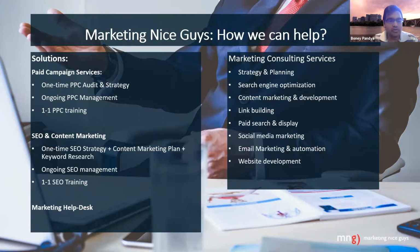Same thing with SEO and organic. For clients, we've been able to provide a one-time SEO strategy, content marketing plan, keyword research, and content marketing schedule, which we have done for a few clients and they've found really helpful. Or we can provide ongoing SEO management, or one-to-one SEO training. And the other product that we have is something called a marketing help desk, which you can go on our site and sign up for.